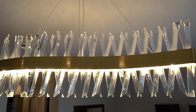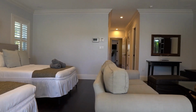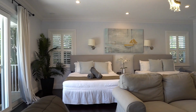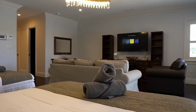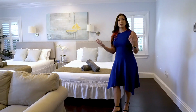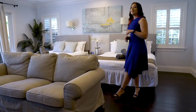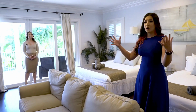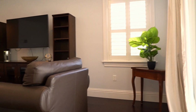Now, because this is an Airbnb listing, a VRBO listing, this does have 2 queen beds. You see the alarm, pretty practical. I love the accents. Everything is themed and put pretty well together. But the one thing that makes this master bedroom really unique is that it has almost like a whole living area in the same room.